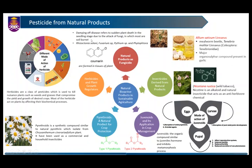For example, for treatment of damping-off disease caused by fungi like Rhizoctonia solani, Fusarium species, Pythium, and also Phytophthora. For example, we have a group of coumarin, for example scopoletin, which are used to protect against the fungus.